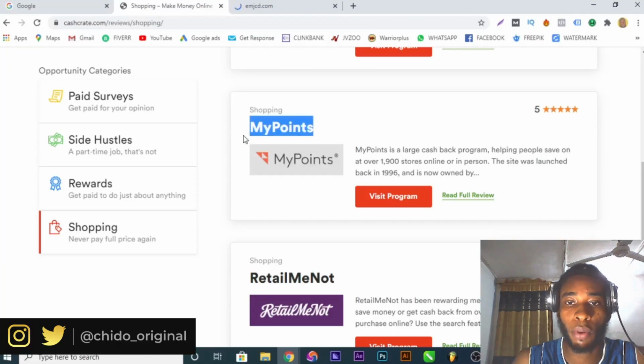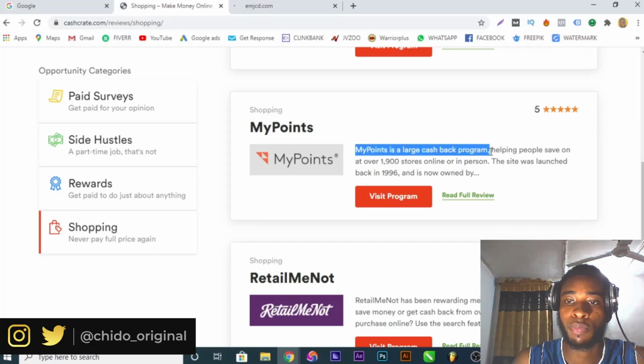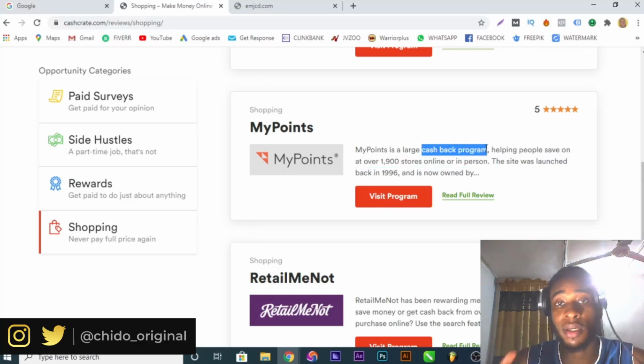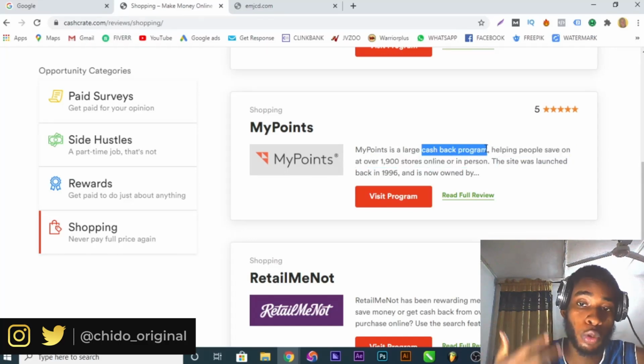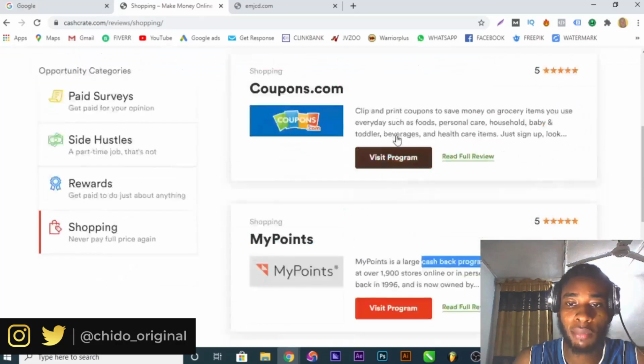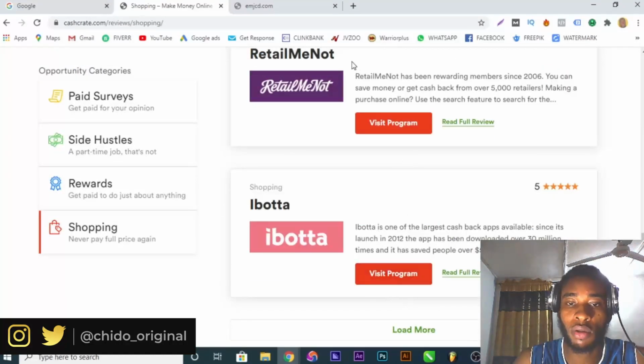So this is my point. The same thing. It's a cashback program. My point is the largest cashback program. Start getting used to this cashback because a lot of them will be coming out soon. After this pandemic, cashback, you pay, you get some cashback. Imagine you are making all this work for you guys.